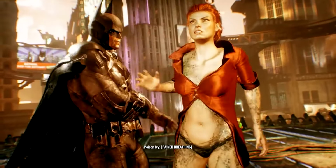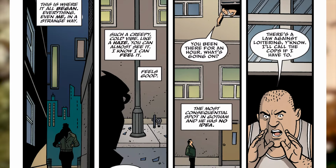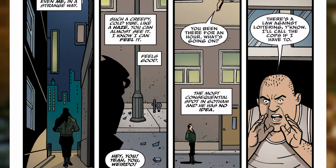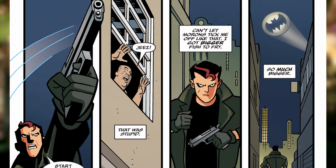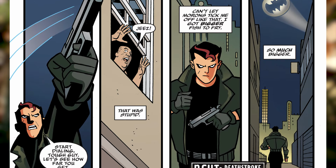But to end the issue and the episode off, we transition back to the perspective of the mystery person we were introduced to in the first issue, as he walks down an alleyway, reliving his past as he gets heckled by a resident in a building, to which he pulls out a gun on him as he sees the bat signal in the sky, as he says he's got much bigger fish to fry than small altercations like this.